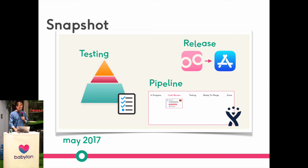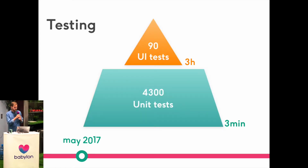So let's start with our test pyramid. Back then we had tons of unit tests at the bottom of the pyramid, and a big chunk of UI tests on top of it, composed of 90 UI tests, which used to take around 3 hours to run. Let's have a deeper look at how those UI tests looked.